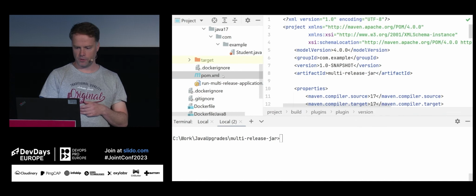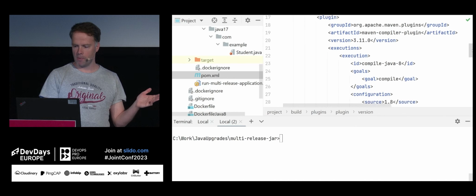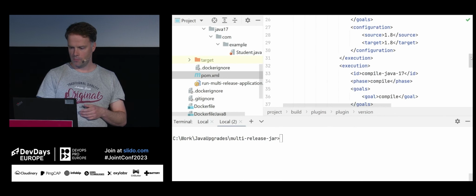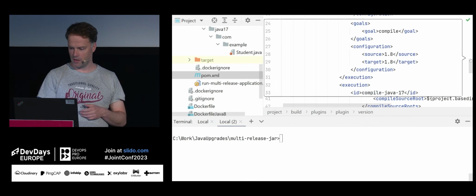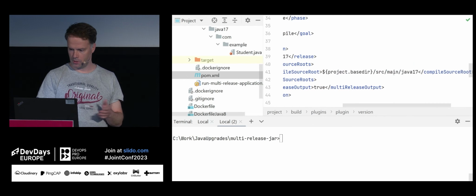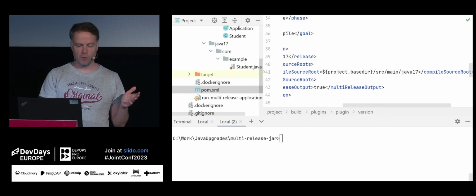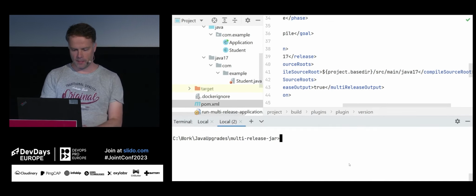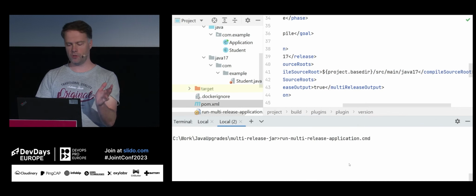And then we need to configure some things in our pom.xml. We have to say, okay, if I compile it, my normal classes should be compiled with Java 8. But I also have some classes which should be compiled with Java 17. And they are located in the directory that I just showed you, the source main Java 17 directory. And then actually you can build one jar file on Java 17. I already built the jar file.